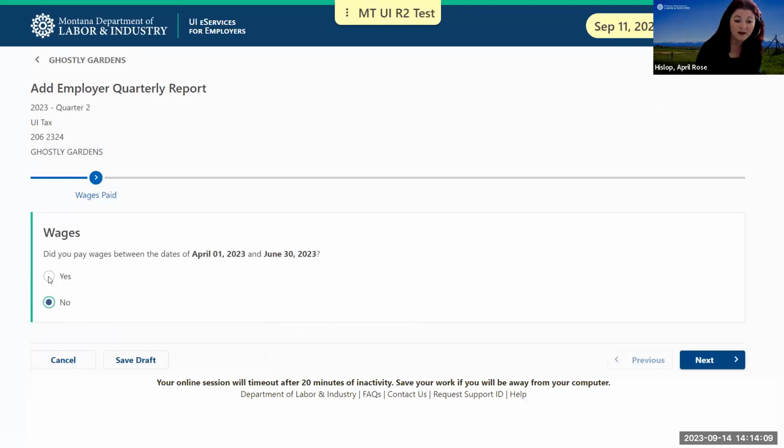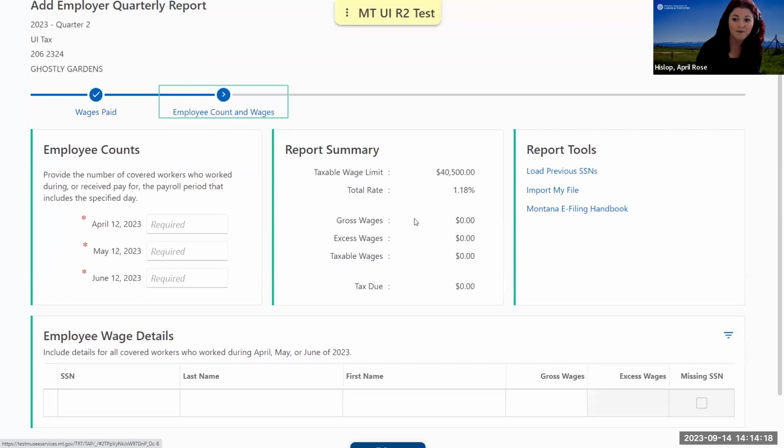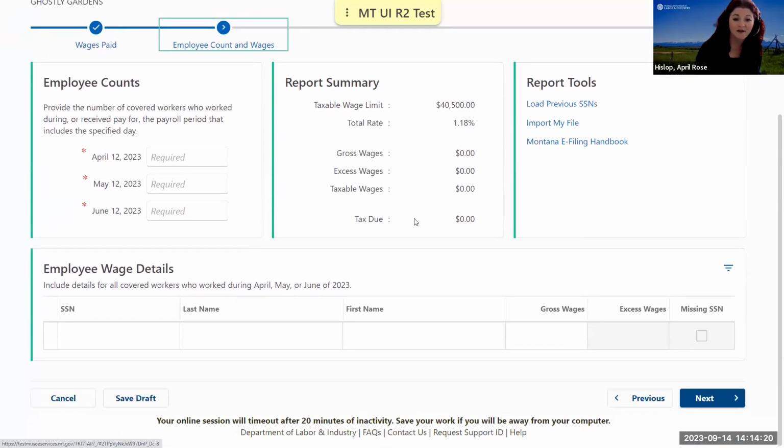For the purposes of the demo, I'm just going to say yes, we do have wages that we want to file for this customer. And then we're just going to click next. As you'll see, this is very, very similar to what we're looking at now. It's just a little easier to see everything, a little more friendly on the eyes, I like to say.